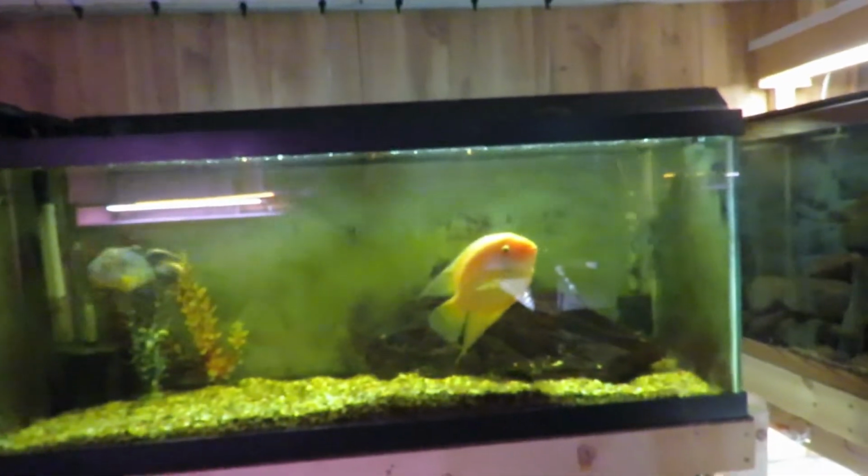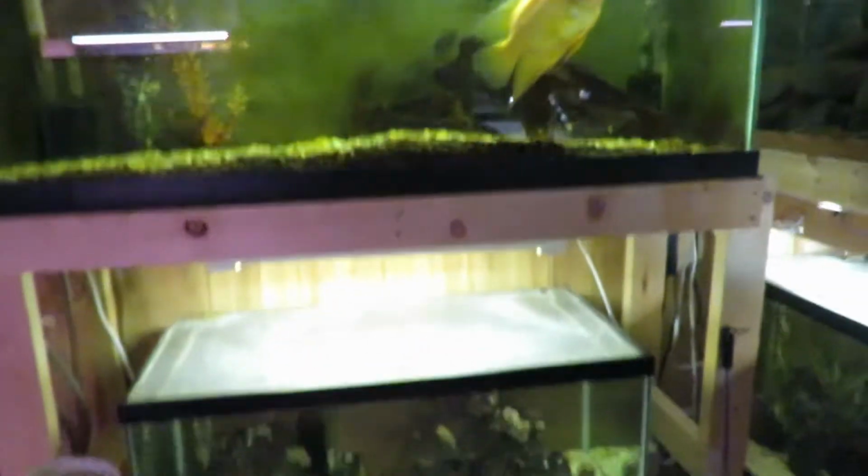I would like to get a 125 to 150 that would run from here above my chair all the way over into that corner. It'd give them a lot more room. So I might have to do that.